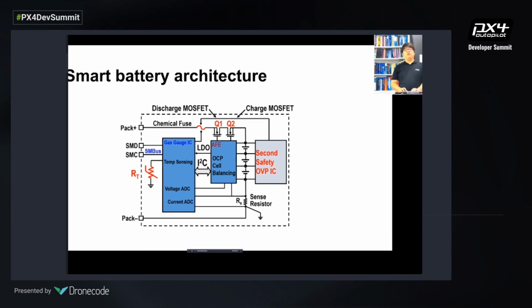So the typical smart battery architecture is like this. Here, a discharge and charge MOSFET. Enabling these MOSFETs lets you enable only charge, only discharge, or both. If you have an undervoltage problem, then the discharge MOSFET is opened so that no current can be consumed. And when there is an overvoltage problem during charging, the charge MOSFET is closed or opened to control the current flow.